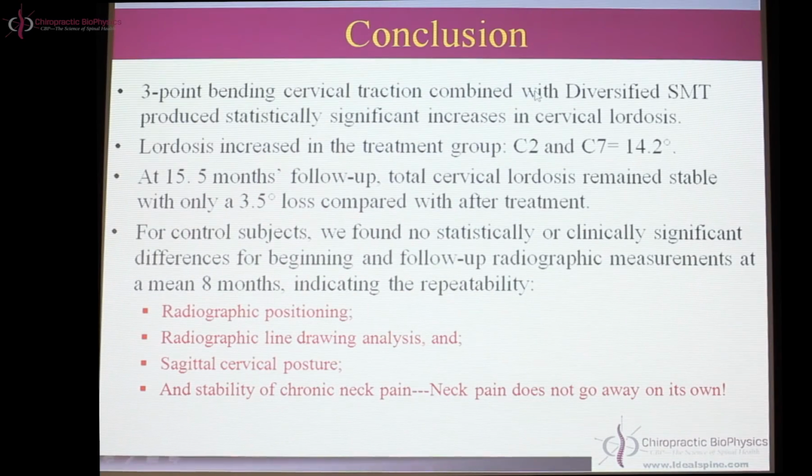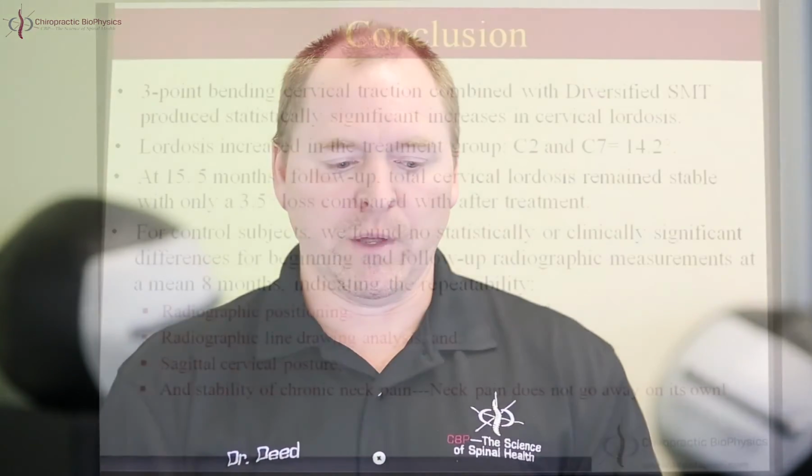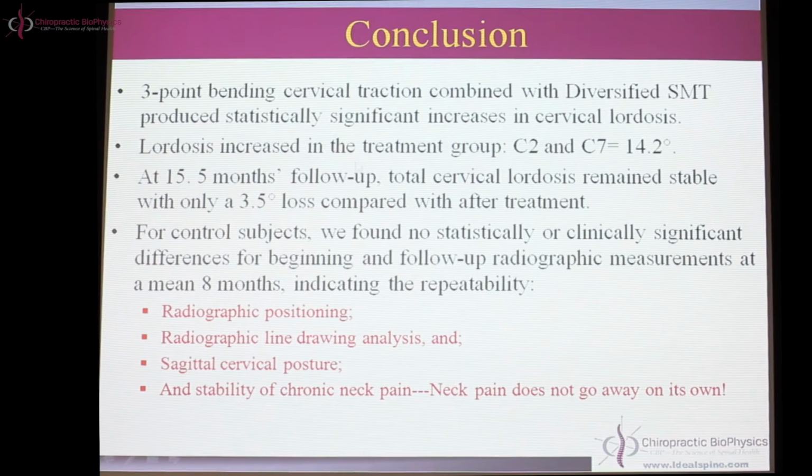So conclusion: 3-point bending cervical traction combined with some diversified spinal manipulation produced statistically significant changes in the cervical curve. We're here to tell you that it was really the traction that made the change. That's not to say that the manipulation wasn't of value. It's just to say it's not what made the change in the curve. The lordosis increased an average of 14 degrees.